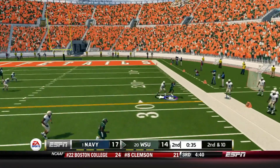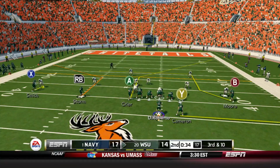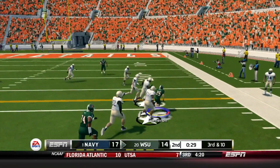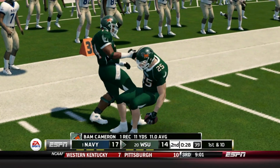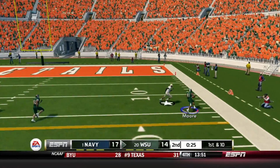So DiRoberto this time throws out to the right sideline. He's got Xavier Storm who can't hold on to it. Gets the pass knocked away. That brings it to a 3rd and 10. DiRoberto's been good converting these 3rd downs in this game. Throw out to the right side. Bam Cameron. He does get some room to the right side. Beats the defender to the edge for a gain of 11. It's a first down for the receiving back. And now this drive continues with 25 seconds left.